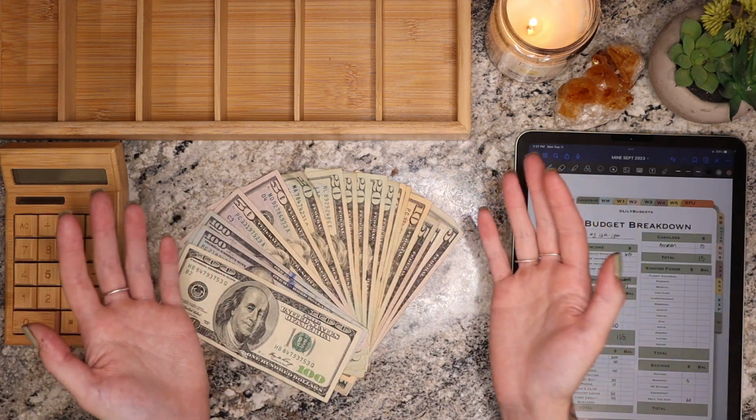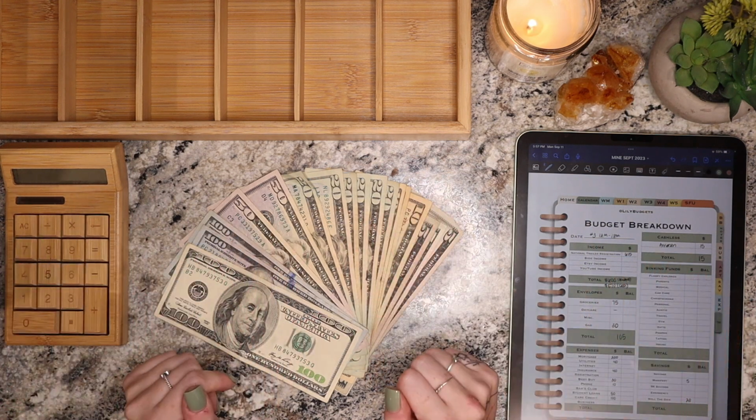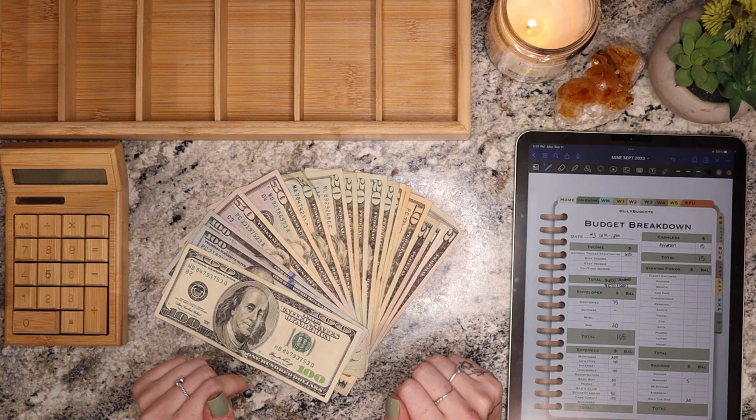I'm currently living with my boyfriend and our 3 dogs in the home that we recently purchased together, and we are really just trying to get a handle on our finances and our lives.